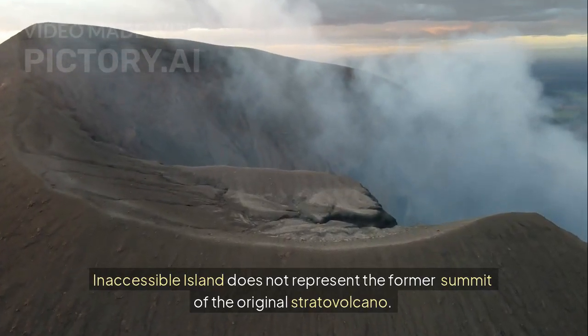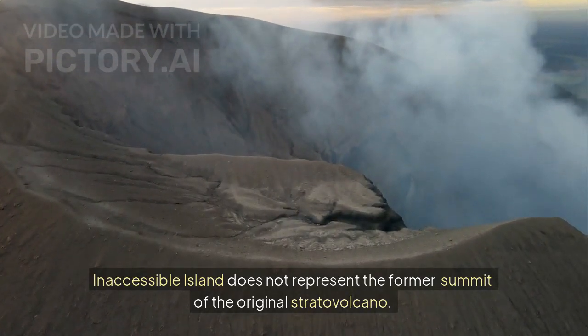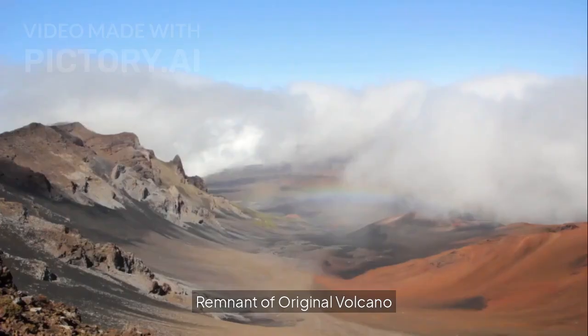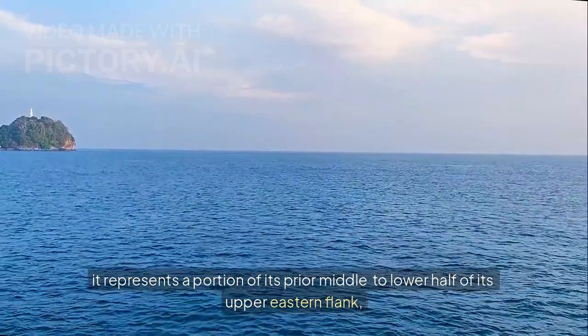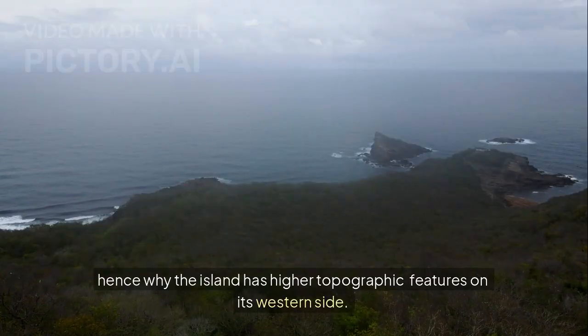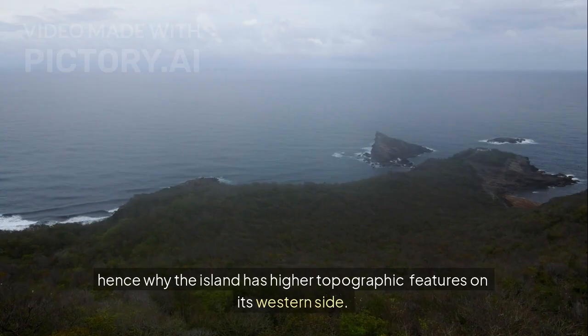You might be surprised to learn that unlike many other volcanic island remnants, Inaccessible Island does not represent the former summit of the original stratovolcano. Instead, it represents a portion of the middle to lower half of its upper eastern flank, hence why the island has higher topographic features on its western side.